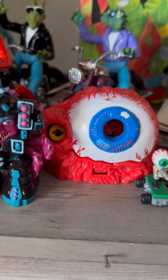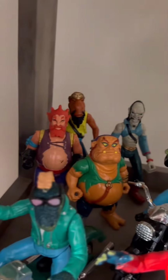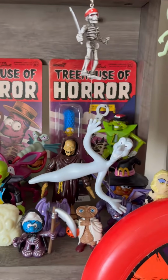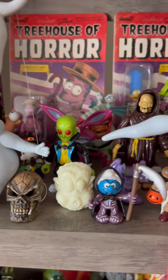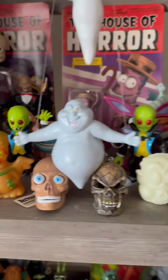That's a Body Wars piece, some Snailians, BC Bikers. That's a cool line. Kind of reminds me of Biker Mice. And some Pirates of Darkwater. Right here I got some like 90s, 2000s kids Halloween stuff like Treehouse of Horror, Little Dracula, Tales from the Crypt, etc. Can't really think of what some of this is called, but cool little pieces like that.